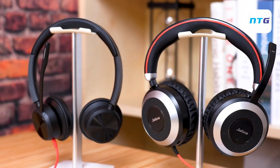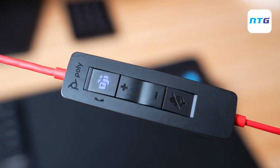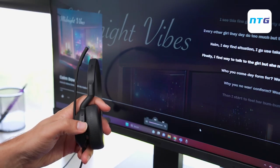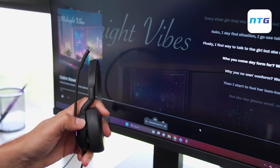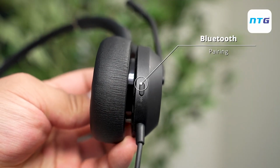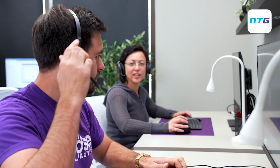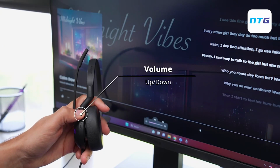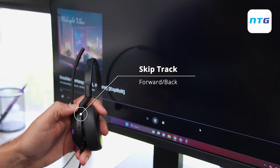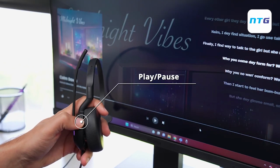Professional grade headsets typically have a controller in the middle of the cable. This allows you to do things like adjust the volume or answer and end phone calls, whereas the new Jabra Evolve2 50 has 6 buttons built into the headset that's typically found on wireless headsets. There is the Bluetooth button that allows you to pair up a smartphone, but more on that later. You have your active noise cancellation button that toggles the ANC feature on or off. Then you have your volume adjustments up or down, which also double as skip track forward and backwards when you're listening to music. And the middle button there allows you to pause or play music as well.